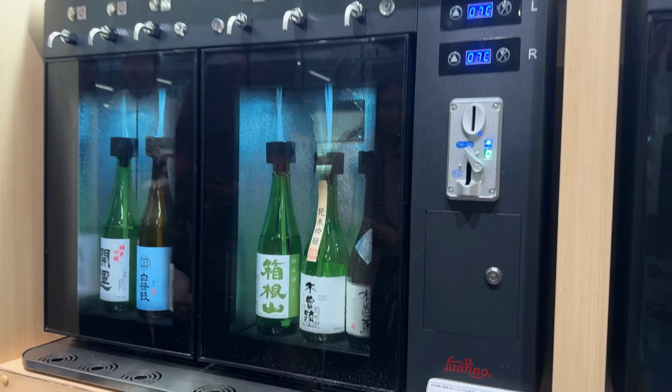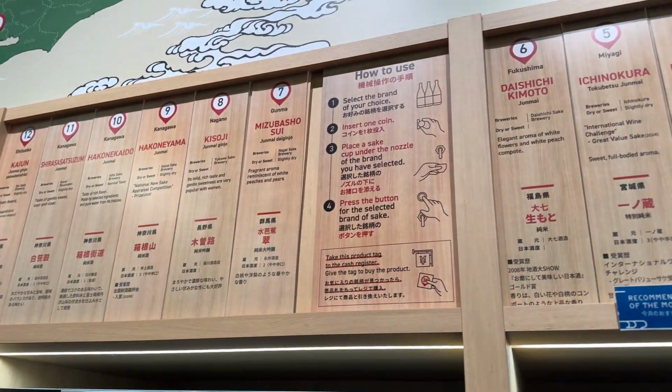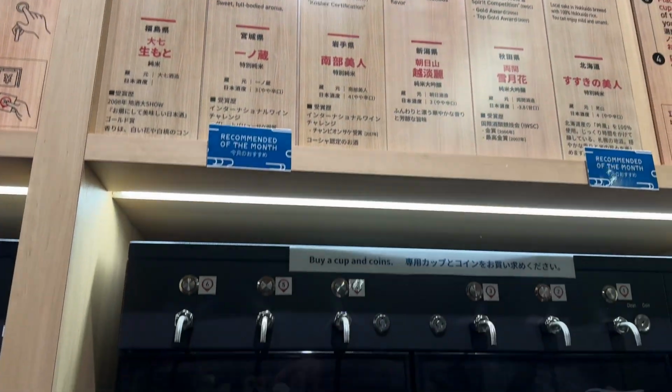So you get, I don't know how much it costs, but you get a little cup and 3 little coins, and you put your coin in and you pick from like, I think there's like 30 of them. So you can kind of pick one because it tells you the sweetness, dryness, the flavors.